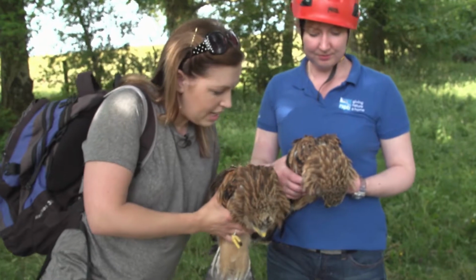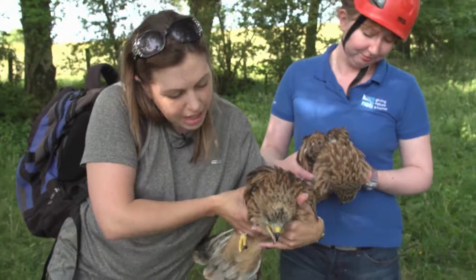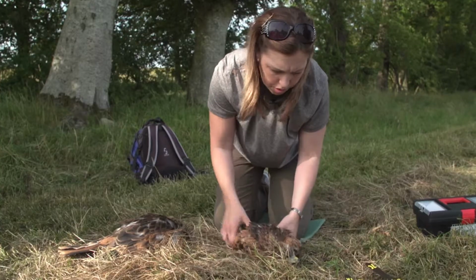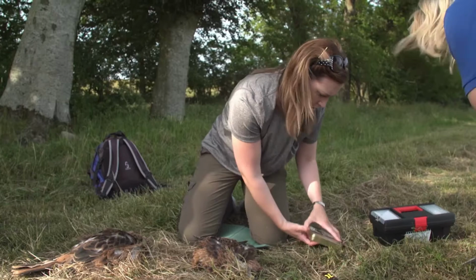These are two of the red kite chicks and they're playing dead at the moment. So these birds, there's nothing wrong with them. They just are playing docile in case we were a predator. We might leave them alone. We're going to do two things. We're going to put a leg ring on them and then we're going to put the wing tags on them.